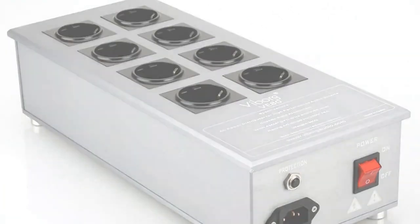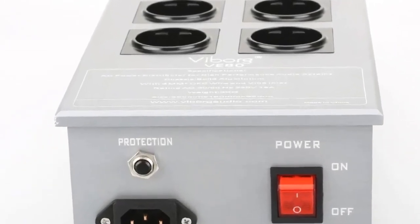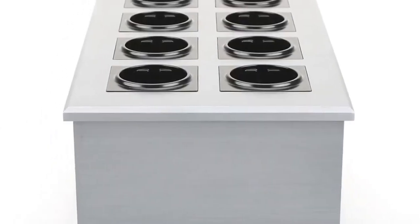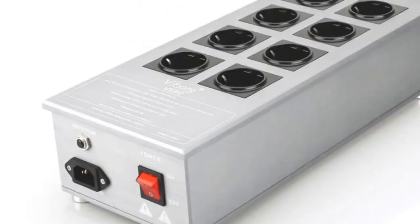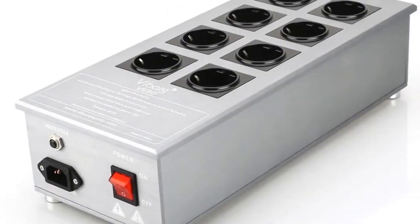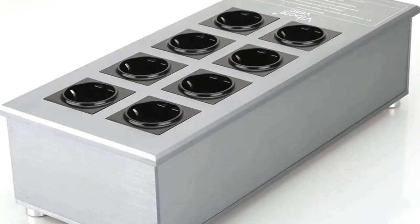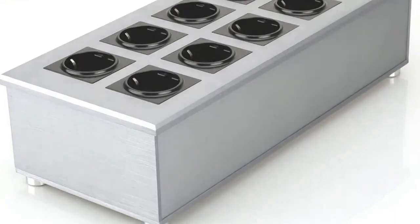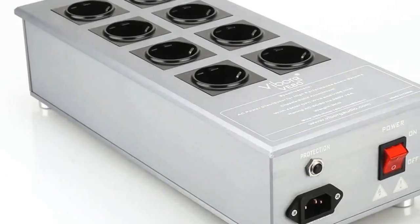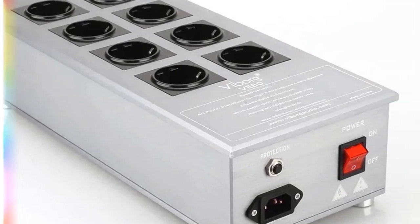audio equipment. The Viborg V80 stands out with its attention to detail, including a LED widescreen display for real-time monitoring of current and voltage. The compact size and 4.5 kilograms weight make it suitable for various audio setups. For the discerning audiophile looking for a premium power conditioner, the Viborg V80 is a top-tier choice. Its audiophile-grade construction and features make it a worthy investment for those seeking uncompromised audio quality.